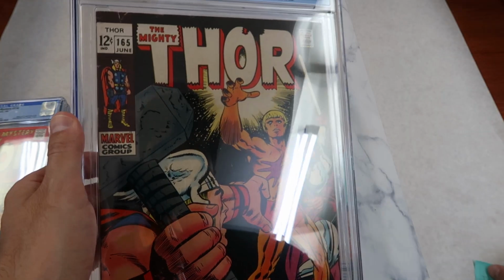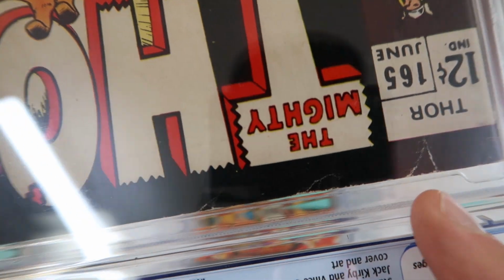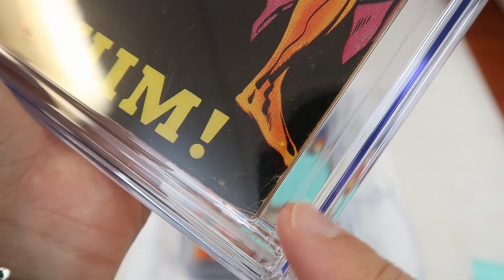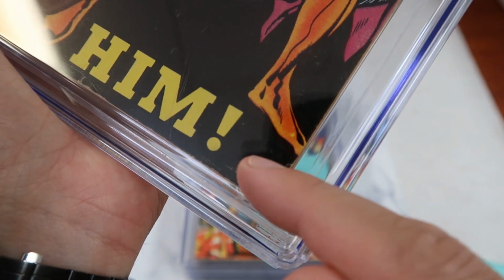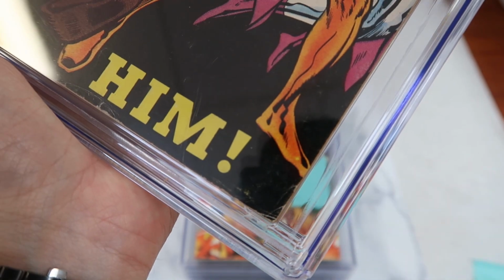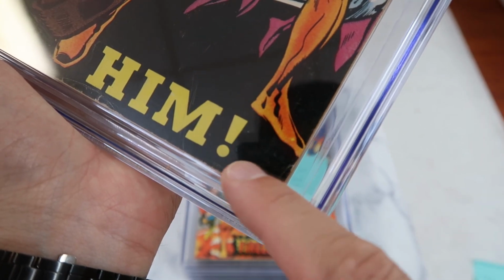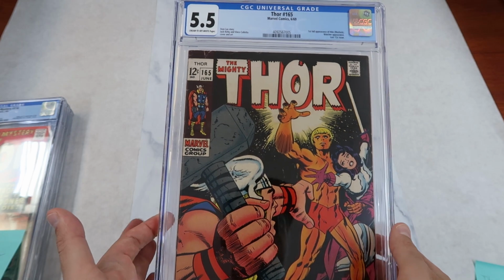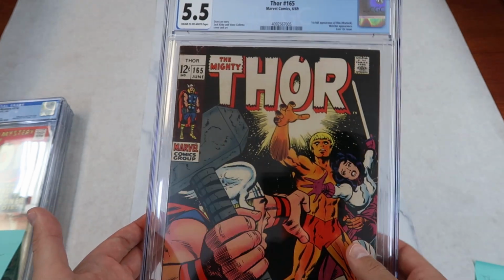So light creasing to cover. This is a super tough book for that with the black cover. This is light creasing. And you can see down here, this is also part of the light creasing. Now, if this had multiple lines going this way, which is really common on books of this era, if it had multiples going about that whole little triangle section there, I think that would up it from light creasing to moderate creasing, and then it would be more in the 4.5 range.